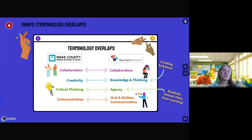And then when you look at them from a New Tech Network perspective, remember I said New Tech Network, they're kind of the grandfathers of project-based learning here. So with regard to those 4 C's, what is their terminology? You'll see that some of them are quite the same. Collaboration is collaboration. Creativity is the knowledge and thinking process. So how are students creating solutions to problems, right? The critical thinking is the agency. So what are students doing? What information are they gathering to expand their own learning to get to that problem solution stage, right? And then communication by New Tech Network is just broken down in more specific, either oral or written communication. That's really the only difference between the 4.